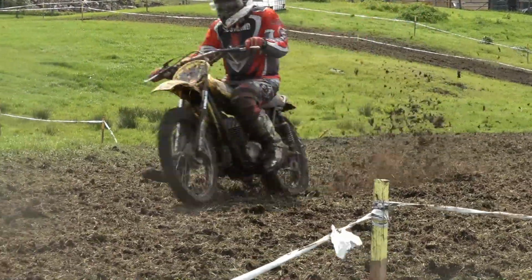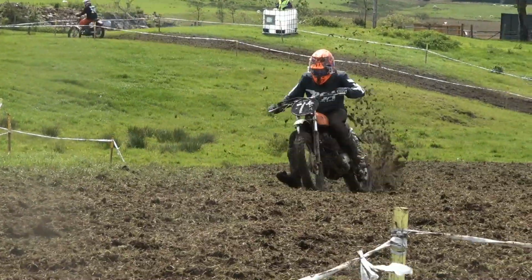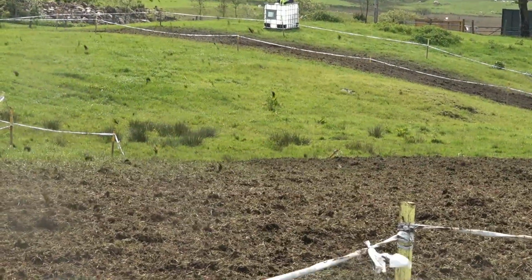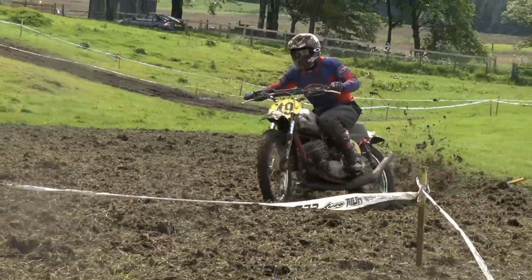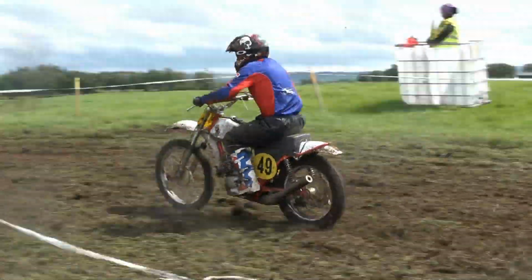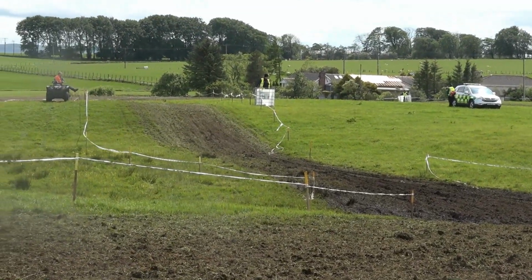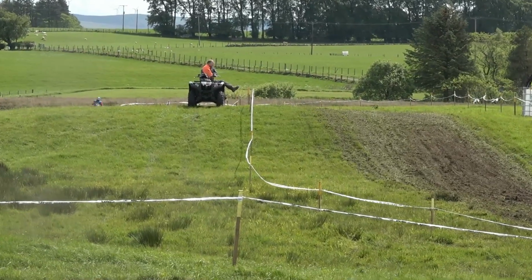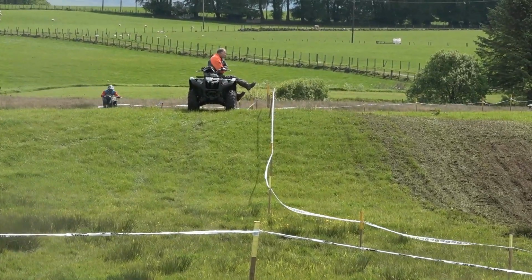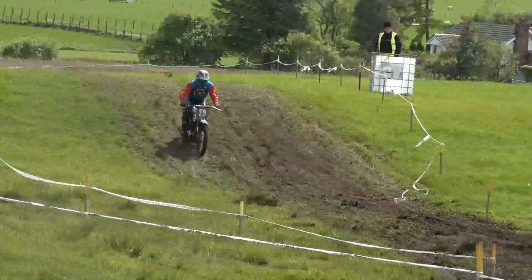Ian Robertson is still in second place, number 100. Brian Aird, number 71 on the BSA. Fourth position there, number 49, unfortunately, is unknown to me, but I do apologise for that. So as we look to the far side of the track, we're going to pick up your race leader once again, Derek McCauley.